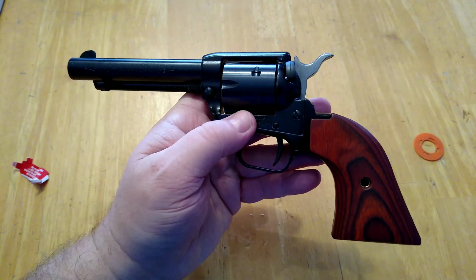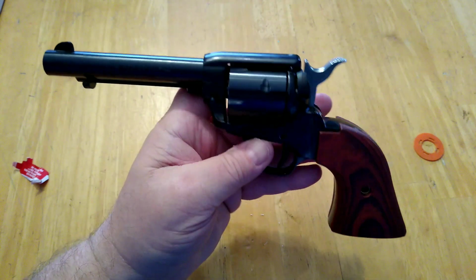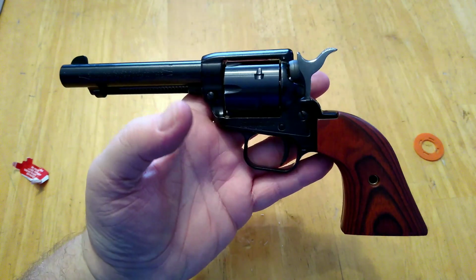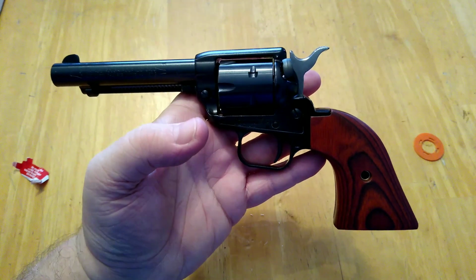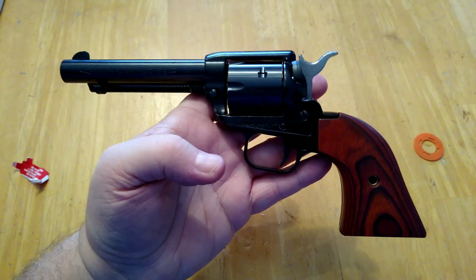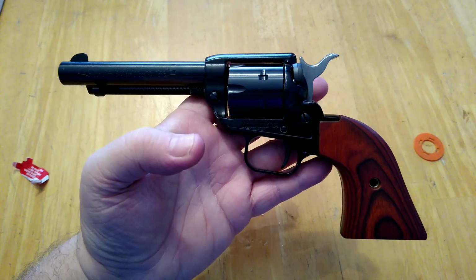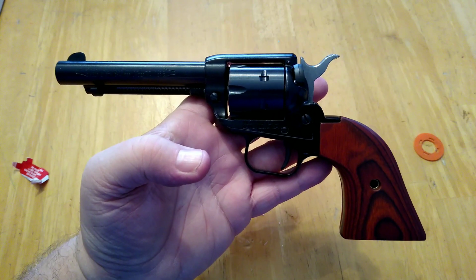Now, you might want to choose this gun if you want the Magnum cylinder option. That's never been a thing for me. I've never really wanted a .22 revolver in the Magnum. It's just something I didn't feel like I needed. But that's where this gun has the advantage, and the advantage of coming in several different barrel lengths, all the way from the Bar Keep at 2.62 inches up to the 16-inch barreled revolver they make.